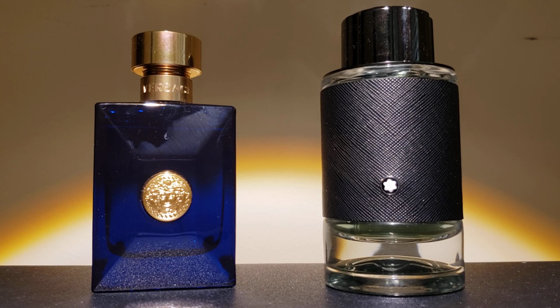When would you wear these? These are very versatile. You can wear these night and day. Good for dates, good for school, good for work. However, the Dylan Blue, you want to be careful not to overspray for work or school.